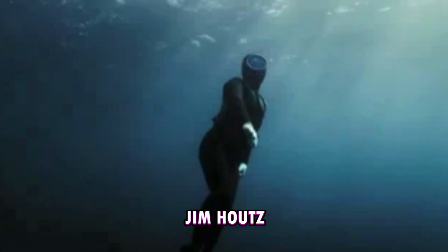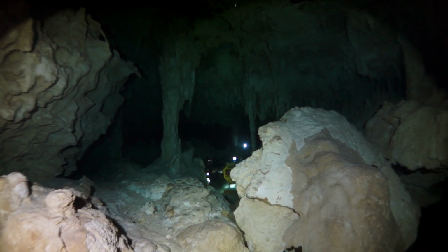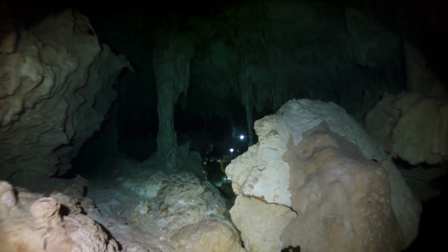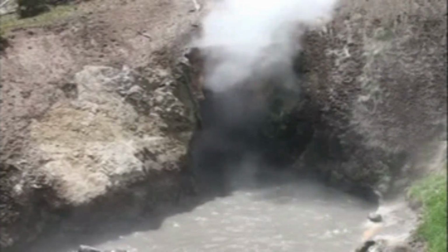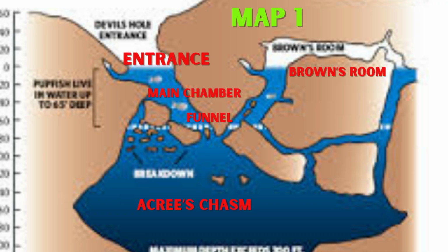So in the 1950s, there was a guy named Jim Houts, and he had a little scuba diving team, and they were expert divers. And they got into Devil's Hole. They wanted to know about it, and they did several expeditions to dive down and map this cavern out. And so what they found out is this hole that's about 30 or 40 feet long and about 20 feet wide, maybe, at the surface. You go down 20, 30 feet, and it goes into this chamber. They call it the main chamber.